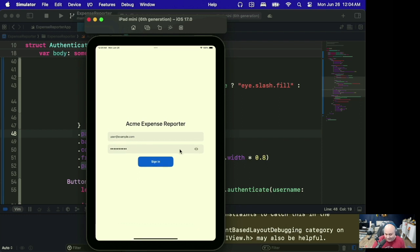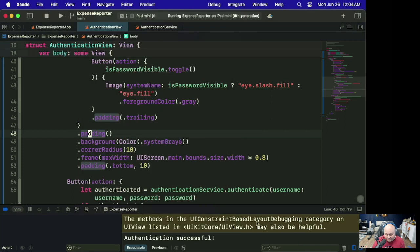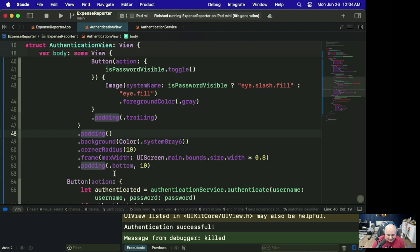And then we should be able to change it there and sign in, and we should see here authentication was successful. And so, man, oh man, we are cooking with gas here. Holy crap, that's pretty awesome. Our AI overlords are pretty smart. I think we're going to give it some hard things to do now, though, because this is all easy.